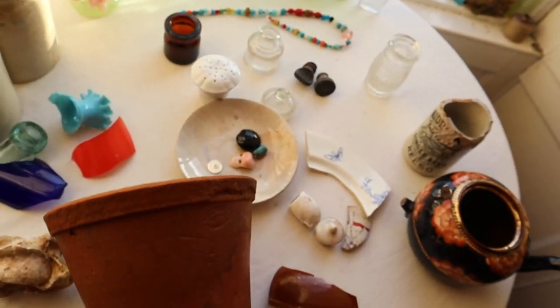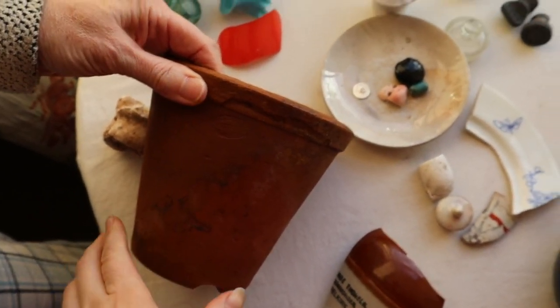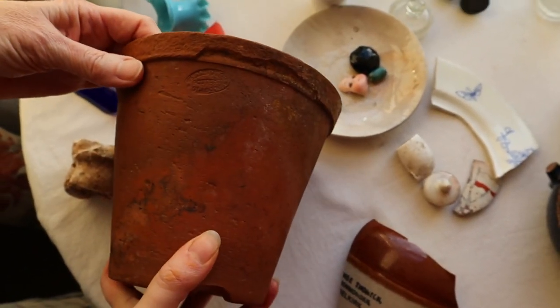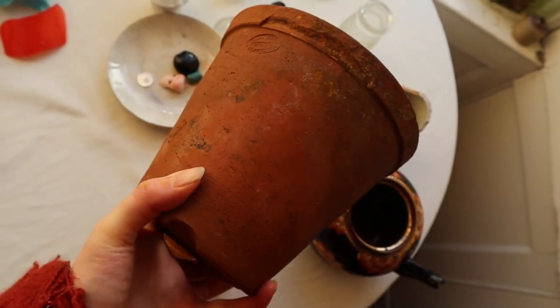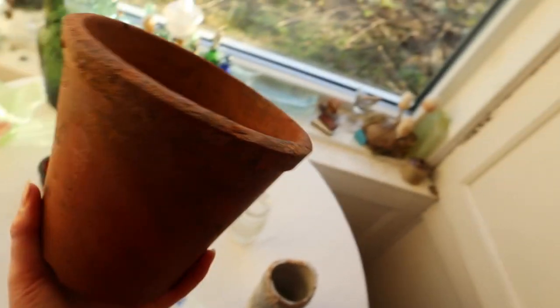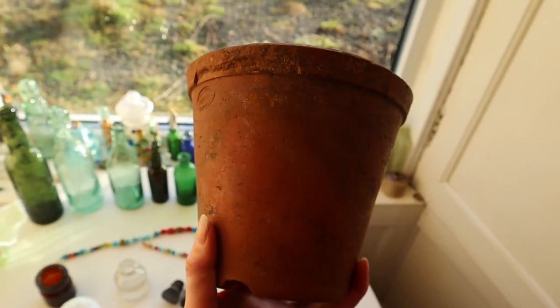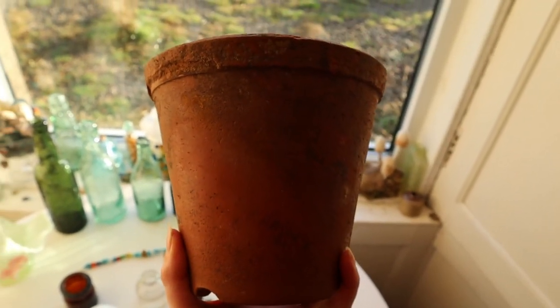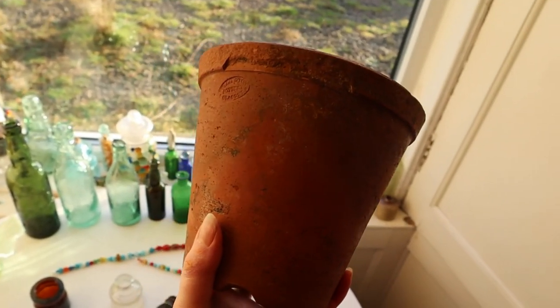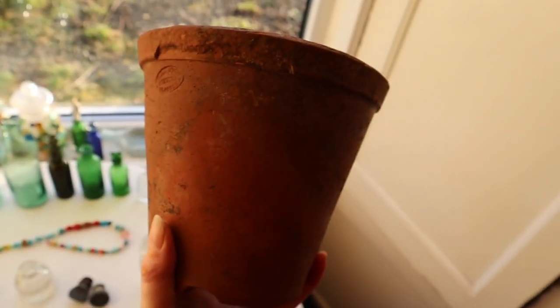That's really cool because it's the first intact one. Well, it's not the first. I did find a tiny little plant pot in the same dump a while ago. But this is the first substantial whole plant pot that we've found. And we're going to be putting a plant in it. So stick around to the end of the video where we'll put one of our rescued house plants in. It'll probably be the first plant to go in that pot for about 100 years. That would be so cool.